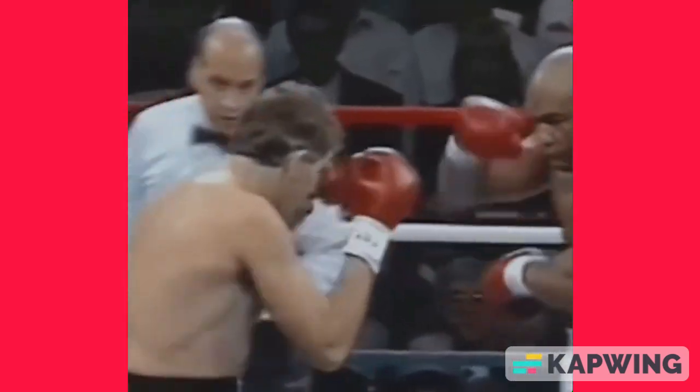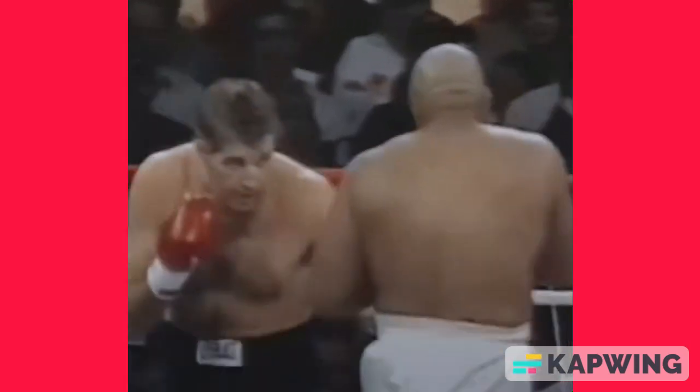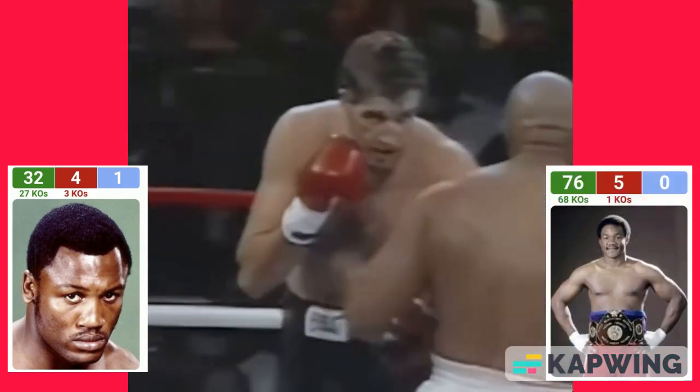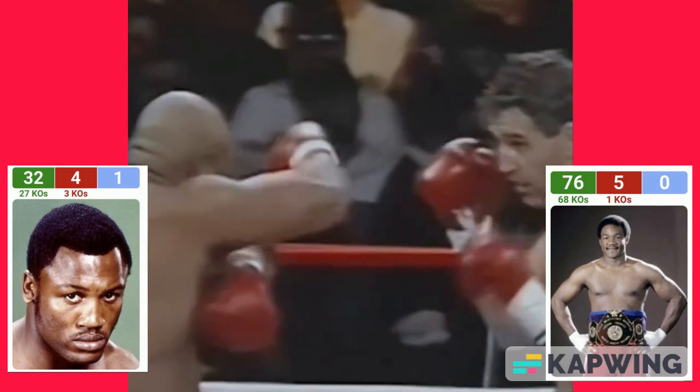The crossbow or cross-arm guard is the defensive hand position you can see on screen now. 2 of the most notable fighters to have used this guard are all-time great heavyweights Joe Frazier and George Foreman. As you can see, it has the arms crossed horizontally with the left arm positioned at the chin and the right arm positioned at the forehead.